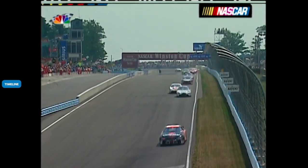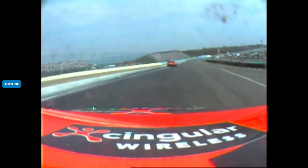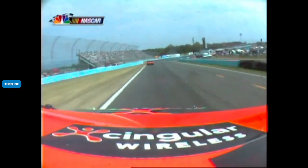Jimmy watching Scott Pruitt drive that car, trying to get 3rd spot from Ryan Newman. It's going on behind the 2 dominant drivers in the race, Tony Stewart and Robbie Gordon.